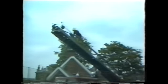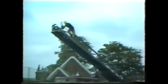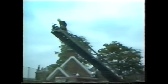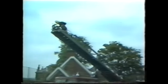A firefighter climbs to the top of the ladder wearing a heavy hook belt. He hooks himself to a ring at the top of the ladder as a safety precaution. The operator extends the ladder and rotates it. The ladder can go around in a complete circle.